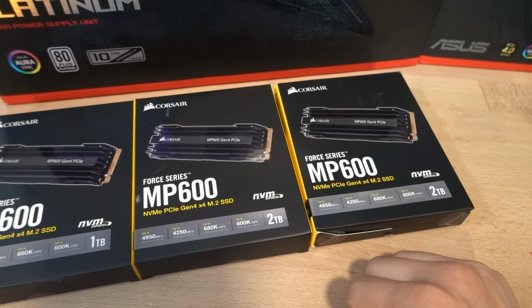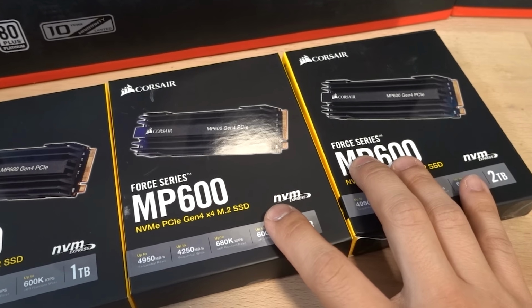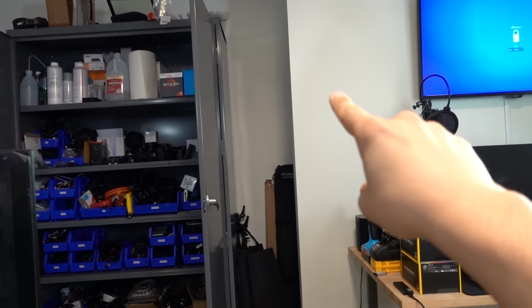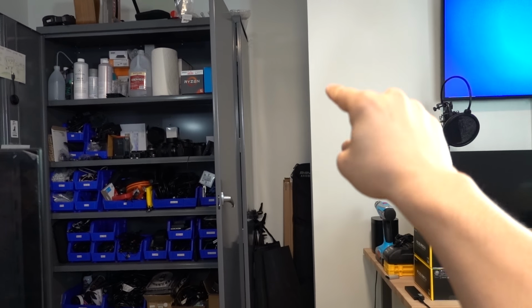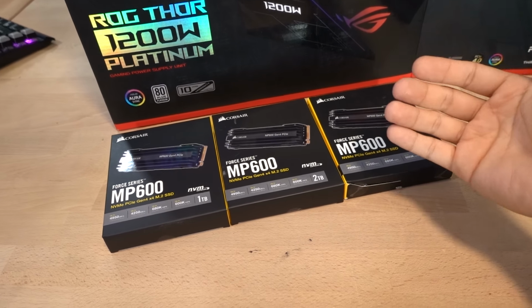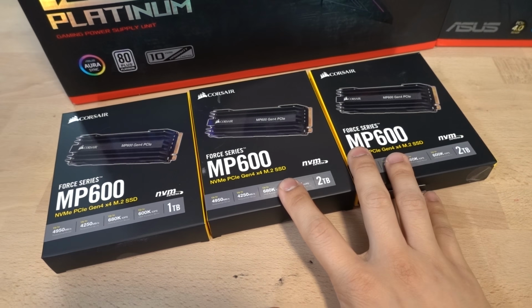But RAID 0 also doubles our chance for data loss, because if one drive goes down, then the data that's stored on the entire array is lost. So my master plan is to actually reuse the 4 terabyte WD Black mechanical drives that are in my current system, set them up in RAID 1, and that'll be the array that I actually capture all my files to initially. And once that's done, I can then transfer them to this RAID 0 array when I'm ready for editing.